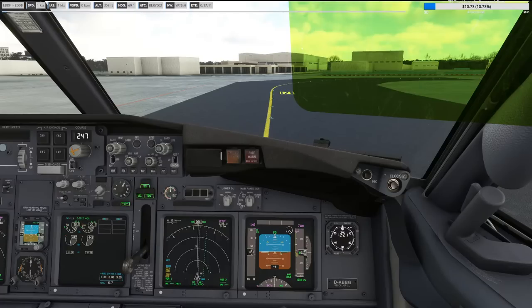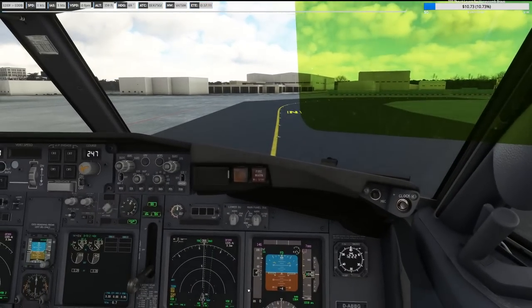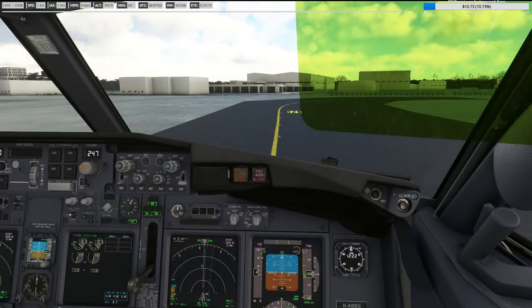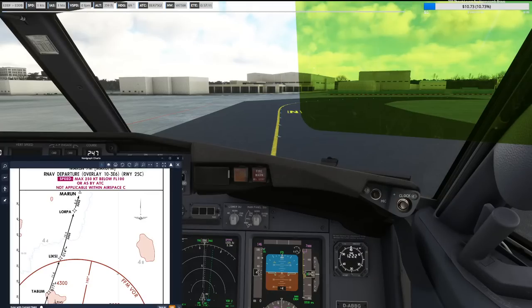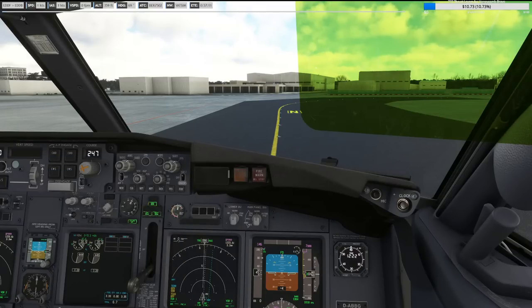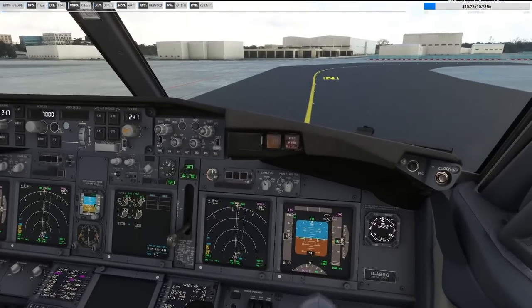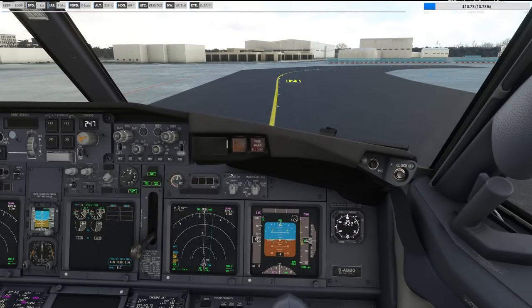Berlin 7502, request taxi. Berlin 7502, taxi via Lima. Taxi via November East, hold short of Lima, I call you for further. November East, hold short Lima, Berlin 7502. Okay, so initially just go straight ahead, follow the taxiway pretty much like this, and then hold short of here. Probably they have some oncoming traffic, I guess that's the reason why they want us to hold short. Okay, clear right, clear left, brake released, config.